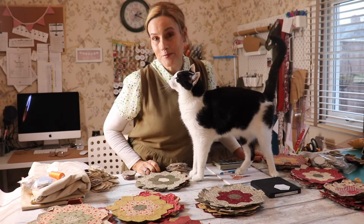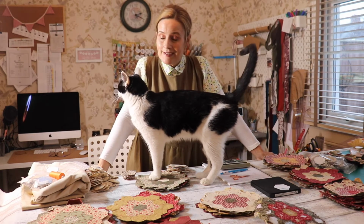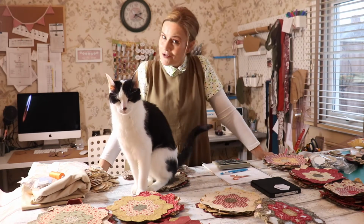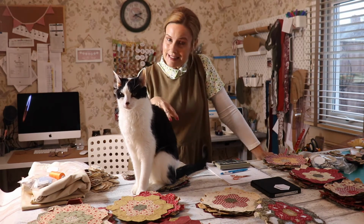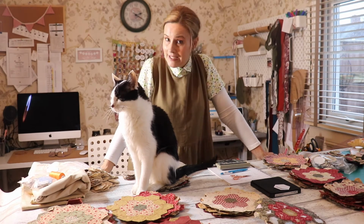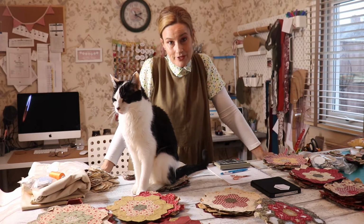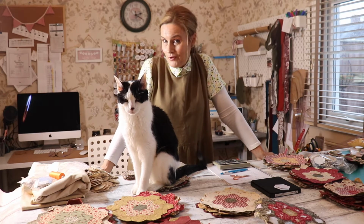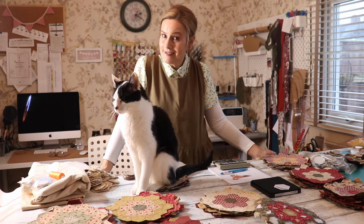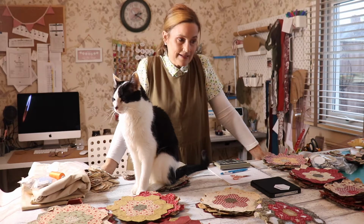So update number 1. As I said in the intro, this could well be the longest patchwork series running because it could take some time. But one of the reasons why I am doing this little mini series making my patchwork quilt is it's a bit of a kick up the old bum for me to get it done, because if I know I'm going to share the updates with you, then obviously I've got to do something to show you. So it's a twofold thing, and hopefully you'll enjoy following me along, and obviously I will get it made, fingers crossed.